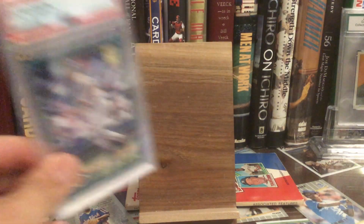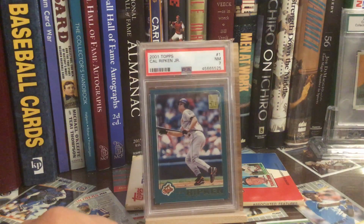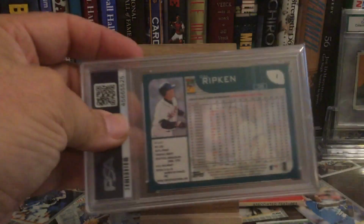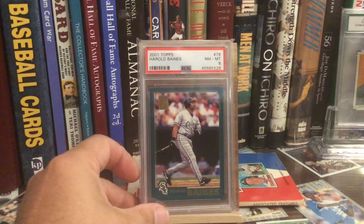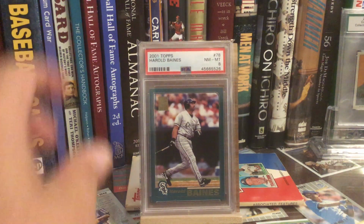This is not so great. This is a 7 on the Cal Ripken '01 Topps. And I looked this card over and I was like, what the heck's wrong with it? And I think there's a little something on the back. I just can't remember what it was, but whatever, it's a 7. Harold Baines, the GOAT, near mint 8 on his '01 Topps, which is his last Topps card.